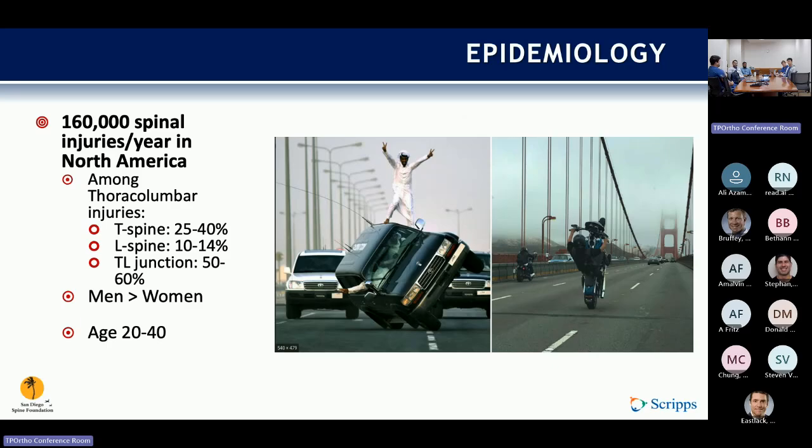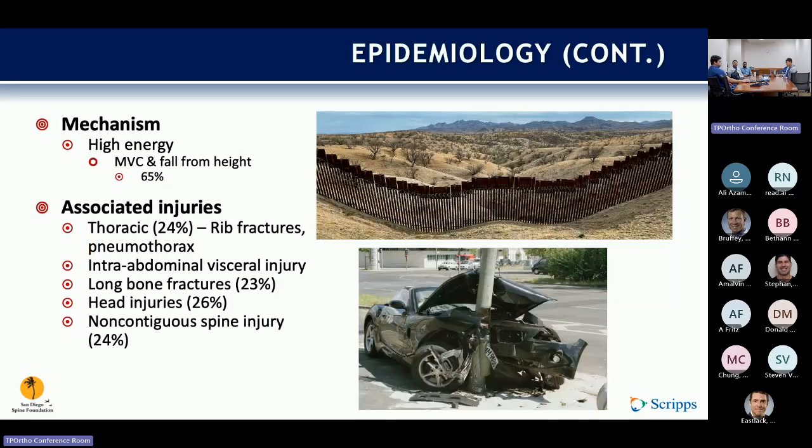A little bit of epidemiology. It happens in about 160,000 spinal injuries per year here in North America. Like I mentioned, the thoracolumbar junction is the most common one with more than 50% of injuries. Usually young people, men greater than female. The mechanism usually is a high energy mechanism, either motor vehicle accident or fall from height. From my experience, most of the things that I've seen have come from the U.S.-Mexico border or motor vehicle accidents, just from a San Diego perspective.